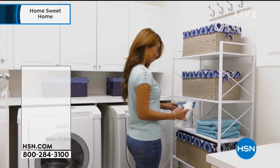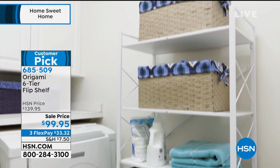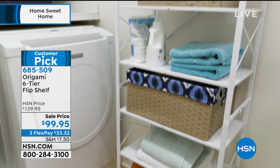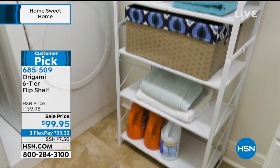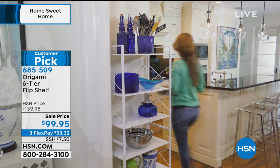Welcome back into our show, everybody. We're going to start you off with origami. Love us some origami. This is their new 6-tier flip shelf. I've not had the opportunity to present this. I've done the smaller one, but this one's a little bit larger.